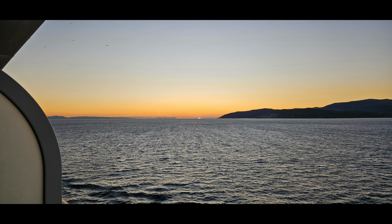The sun went down while we were on our balcony. You can see here, typical sea sunset, looking over the straits, absolutely gorgeous.